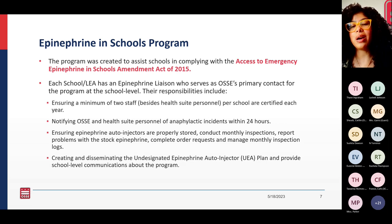So we encourage you to familiarize yourself with the certified staff members at your school and establish a relationship if you don't have one already, or if you are not your epinephrine program liaison. Some of you, I see that you are the program liaison at your school, but if you are a food service staff member or another staff member at your school, make sure that you introduce yourself and familiarize yourself with the program and with your liaison and also health suite personnel.